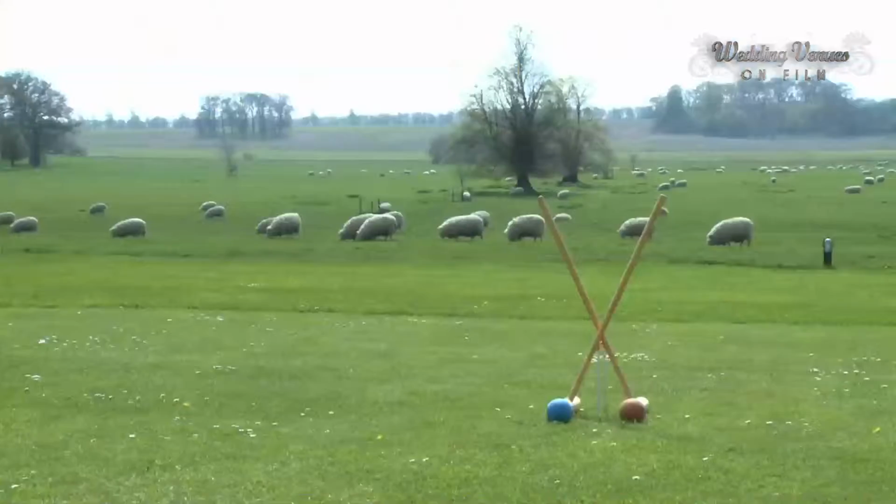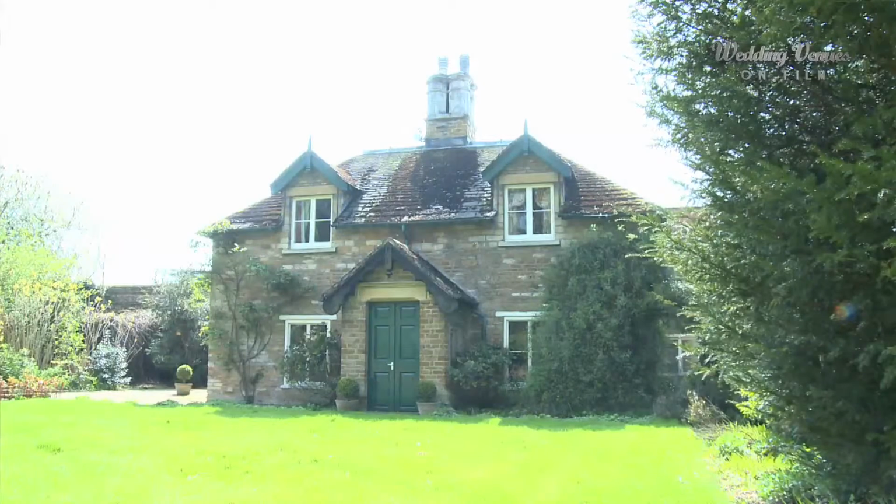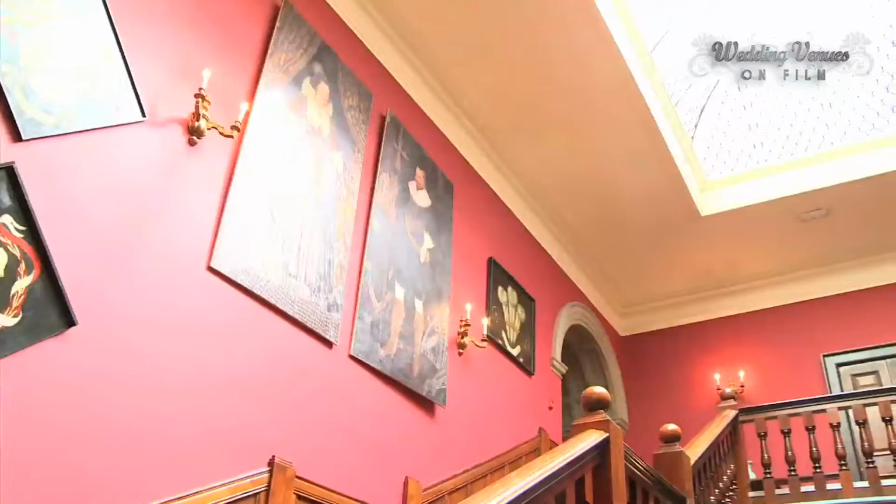Stapleford Park has so many things to offer as a wedding venue. As you arrive up to the main entrance, you're just completely overwhelmed by the grandeur of Stapleford Park. You then come into the property and you are wowed by its interior design that has recently been refurbished by Russell Sage.